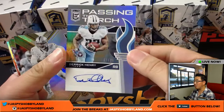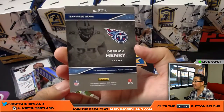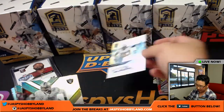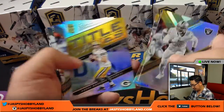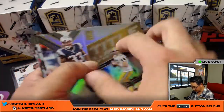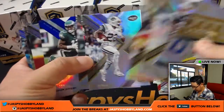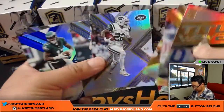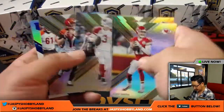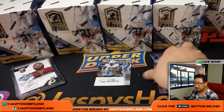Nice Passing the Torch. 12 out of 20 Derrick Henry autograph for Alan Murdoch. Last spot mojo. 12 out of 20 on that autograph. There's Tidal Waves, Aaron Rodgers. Oh, that's not numbered. I thought it would be. Never mind. Kind of hard to see the serial number sometimes. Alshon Jeffery, 5 out of 17. And Carl Lawson, 258.